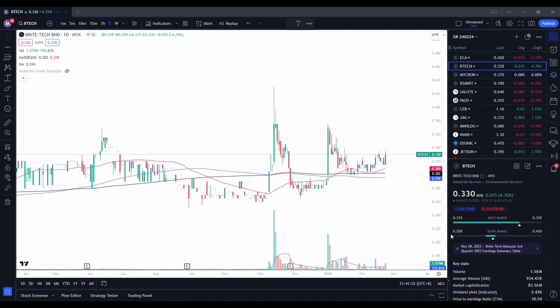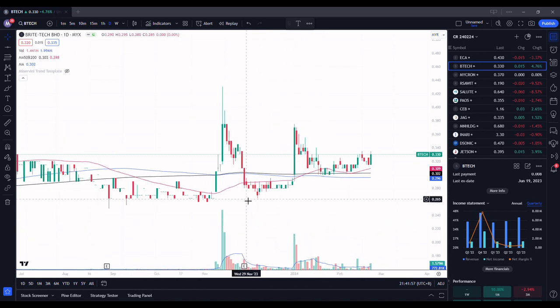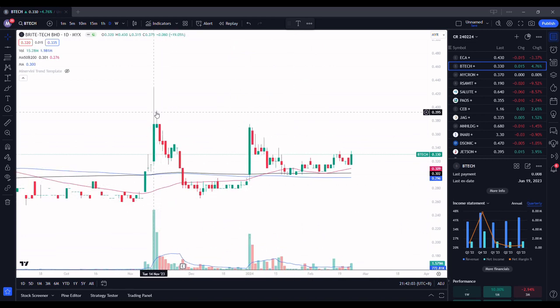I guess the quarter report maybe was a bit favorable, and then subsequently the volume dried down, and then another volume came in January. So every time a volume comes in, you can see there's a huge green candle, and subsequently the volume dies down and there's not much movement. So that's all lah. I don't really have comment for BTECH lah.